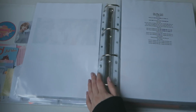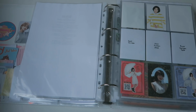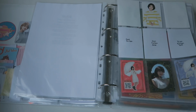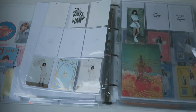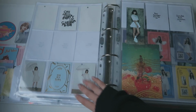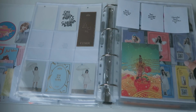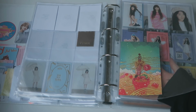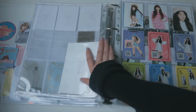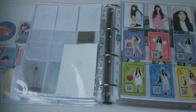So here's Omega. The problem with this is I want to collect all members, but it's just too much for me. So I'm only gonna prioritize collecting Bunny and then focus on the other members, because I really do love their photo cards. So that's all I have for Bunny just now. Then I have the postcards that you get from Pink Ocean, and I just have all the member cards I have bought or traded or pulled.